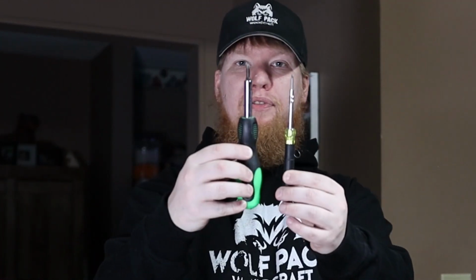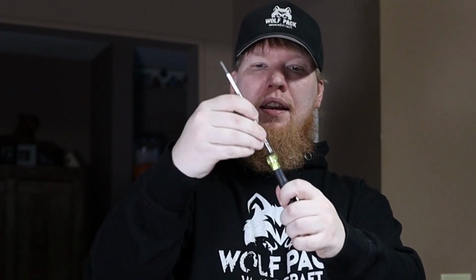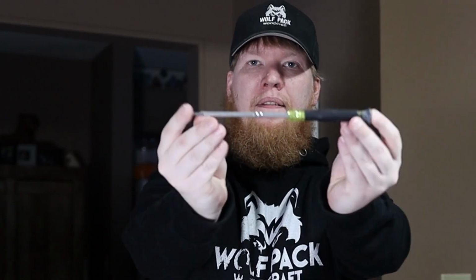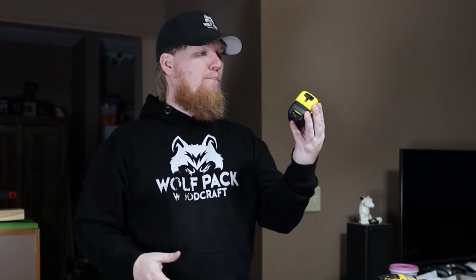And the other thing, this is a number 2 Phillips. You can see that this will fit into a lot more areas than this big fat one will. And the other thing is it can flip over and it can be extra long. And so I can reach real deep into places and get screws that way. So I really like this Klein screwdriver set. I'm trying to hurry because I don't want this video being forever long.